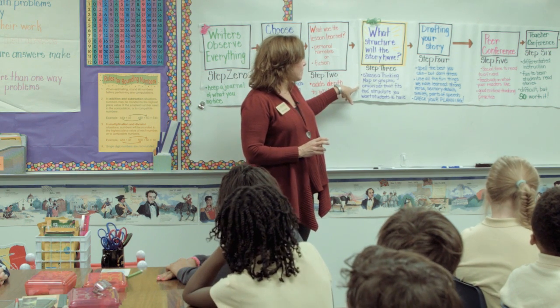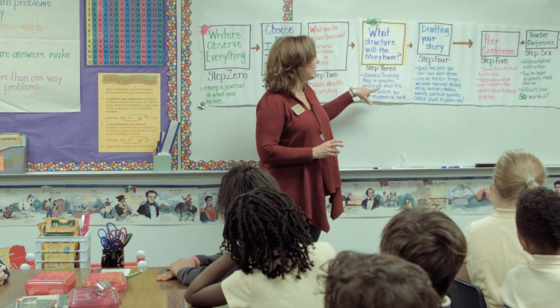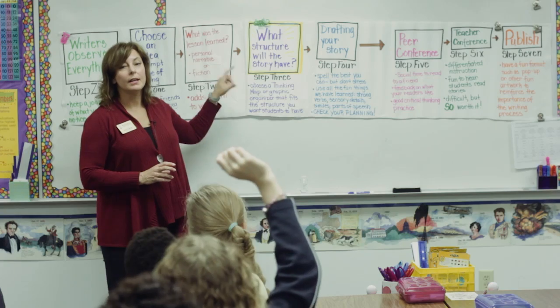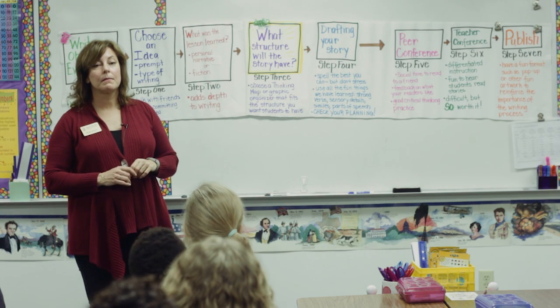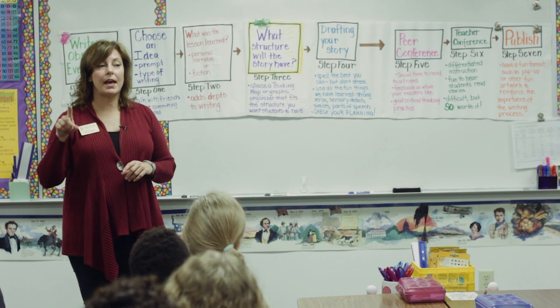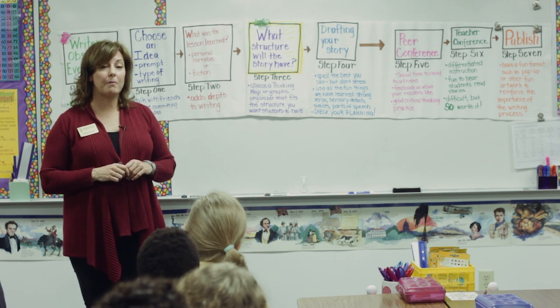We choose a thinking map or graphic organizer that fits the structure so we can do our planning. And this is the step where you also do your planning for your story. Yes, Kayla? What is chronological? Good question. Chronological means it happens in the order that your story happens, in the same order that the events really happen.